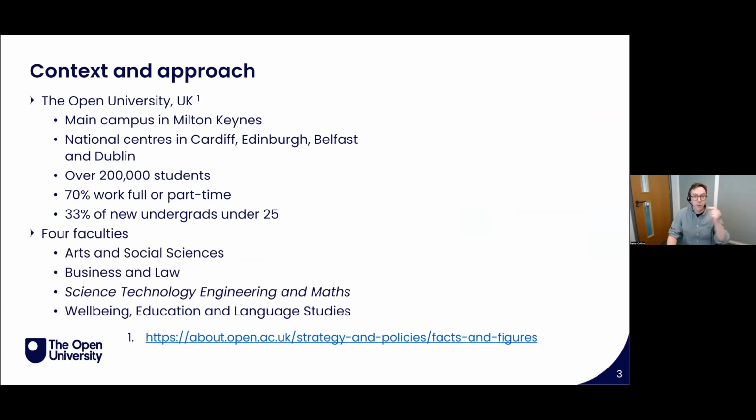With the structure within us, we've got 4 faculties. That's the way that we're divided up. There's arts and social sciences. There's a business and law faculty. There's a faculty of science, technology, engineering, and maths, and then there's a faculty for wellbeing, education, and language studies. That's just the structure that we've got. Every institution will have their own structure, but it sets to some extent the way in which we divide the subjects up and work together as well. So certainly that's just the context.